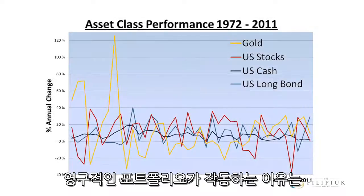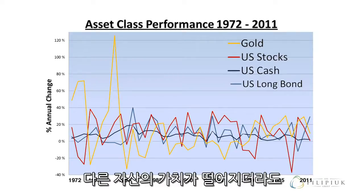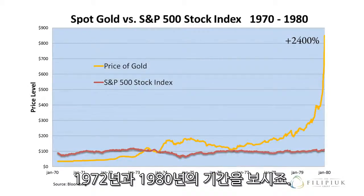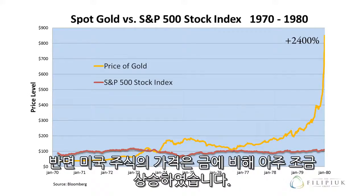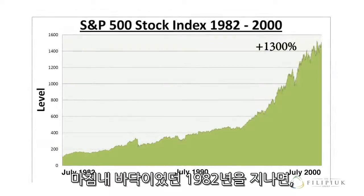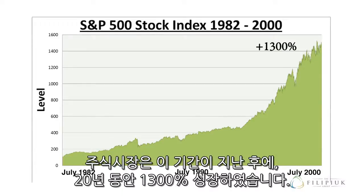The reason the permanent portfolio works is that one of the asset classes we are invested in will be in a bull market. The other assets aren't necessarily going down, but they will not be doing nearly as well as the bull market asset. For example, from 1972 to 1980, gold was up over 2,400%. During this decade, compared to gold, U.S. stocks did very little, but while gold was rising, its weighting in the portfolio kept increasing, so gold was being sold and moved into equities that were lagging. When equities finally bottomed in 1982, the investor had more stock and profited from the rise in the equity markets of approximately 1,300% over the next 2 decades.